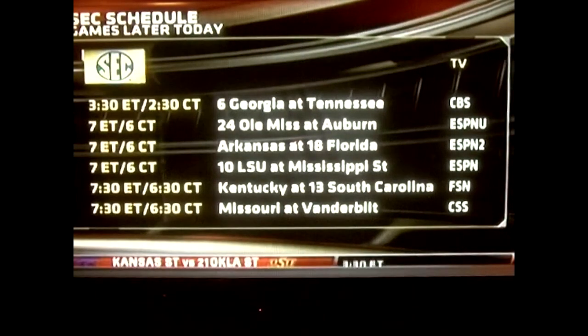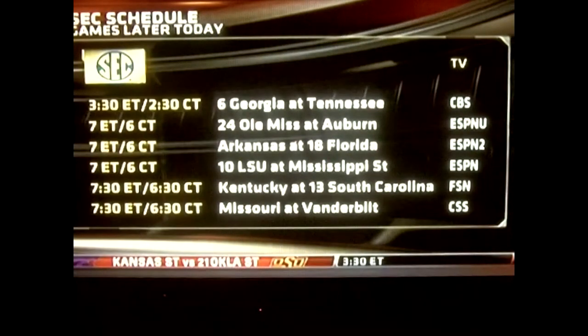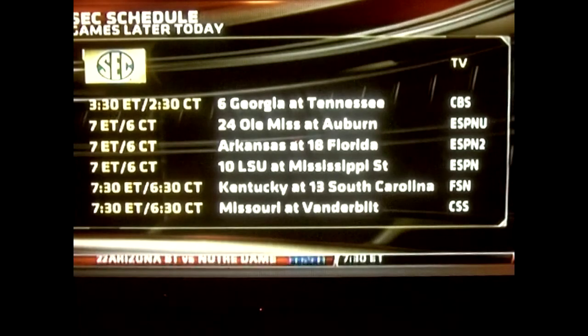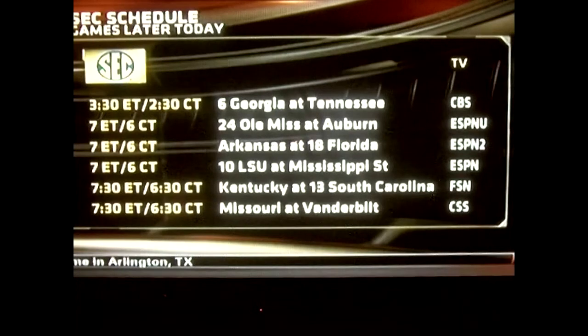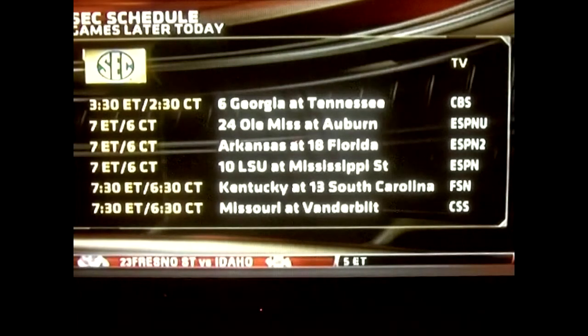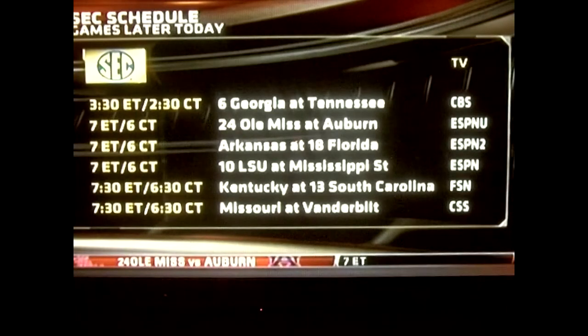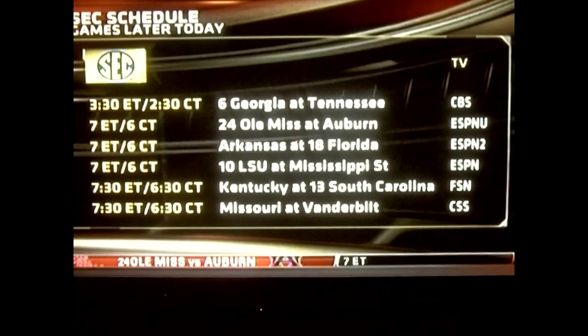SEC games as we move along in the day include Georgia at Tennessee. That game gets going about 10 minutes from now. Ole Miss on the road as well. Florida at home against Arkansas. LSU goes to Starkville. South Carolina at home. Missouri at Vanderbilt. A battle of James Franklin's there, quarterback versus head coach.